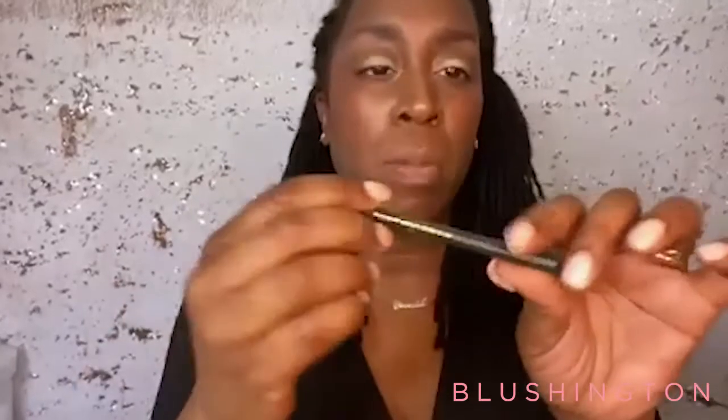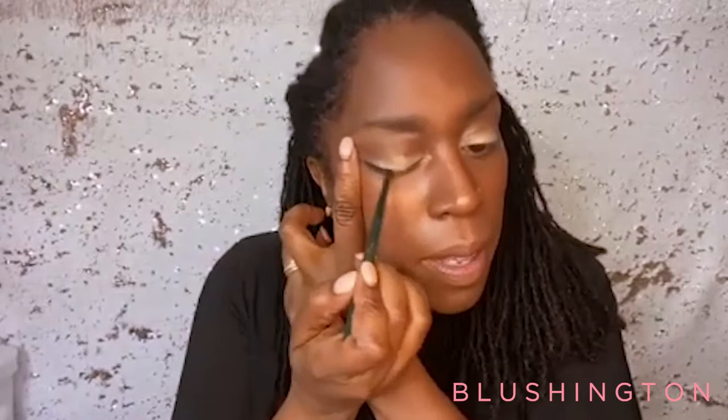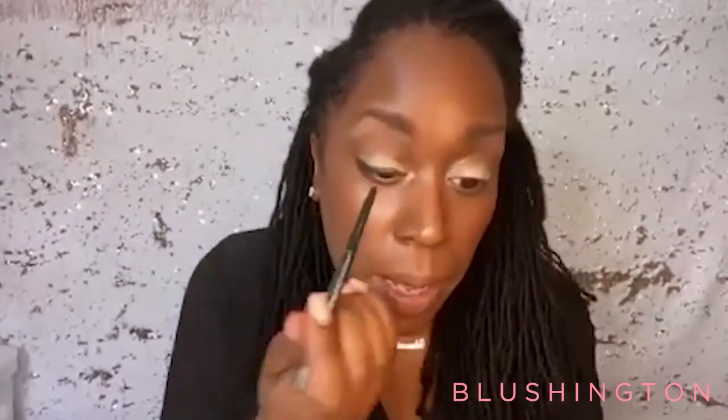I'm gonna take a little bit of the darker and just run it in the corner there, because we can go out with this look. All right. Now I'm gonna take my Stila eyeliner in Jade, which is a very beautiful dark black eyeliner, and it's smudge proof. And I'm gonna go right on the lash line, right on top of it, and kind of bring it on out. And I kind of just go like that.